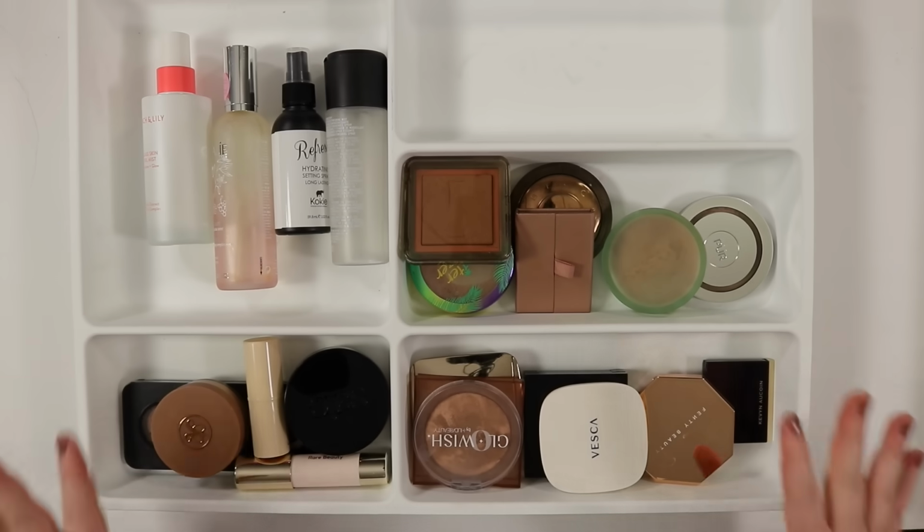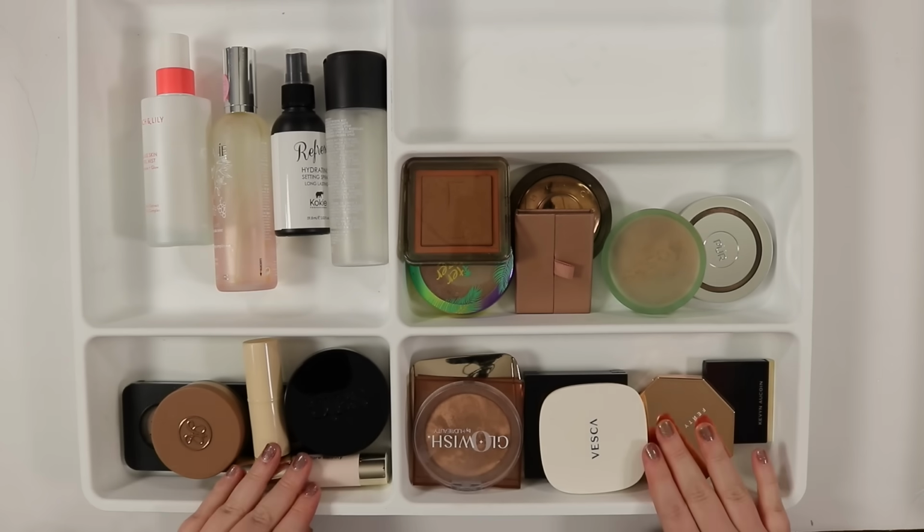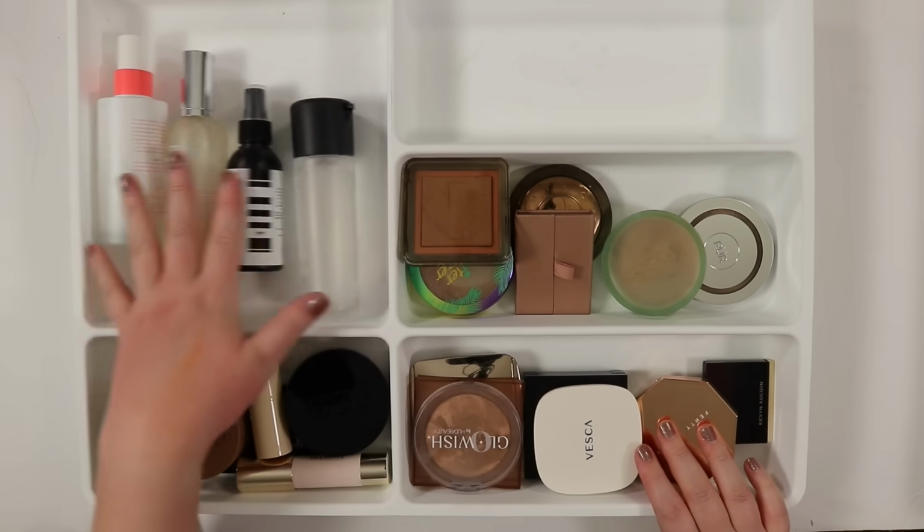Okay, the last thing for this basically first half of the declutter, this is my bronzer drawer, and I keep my setting sprays in here as well.